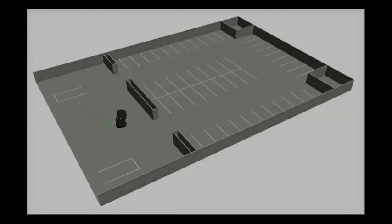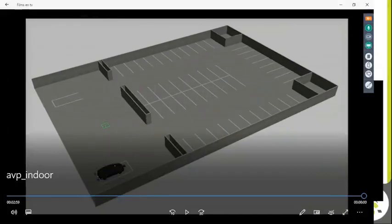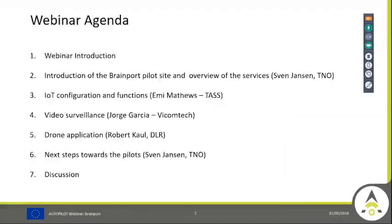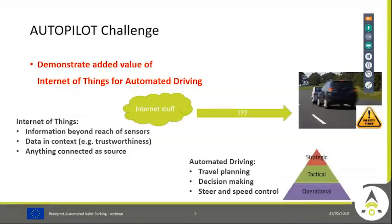Yes, and in any case, we consider different levels of driving, as indicated in the beginning. This is the overview. So we have the strategic, tactical, and operational driving. For the steer and speed control, we can only accept latencies in communication of, I would say, 10 milliseconds, that order of magnitude. But when it comes to the decision making, 500 milliseconds is half a second. That's still enough time to anticipate on situations on the road where you have to choose a different lane, or maybe adjust the speed that you are driving. So the latency definitely is also impacting where you can use IoT.